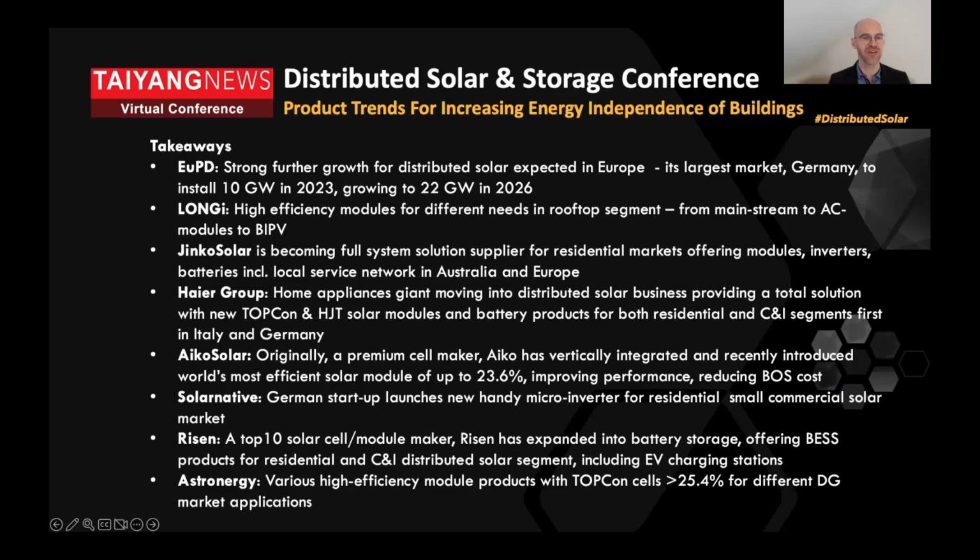JinkoSolar was talking about something else than we're used to hearing from them. They are becoming a full system solution supplier for the residential markets, not only offering modules, but even inverters and batteries. And we also learned about a local service network that is being installed in Australia and Europe.